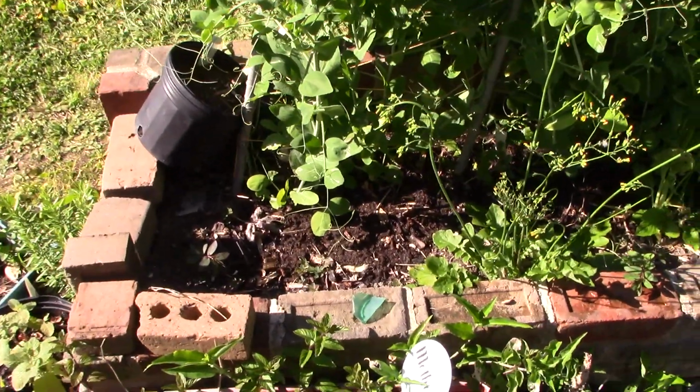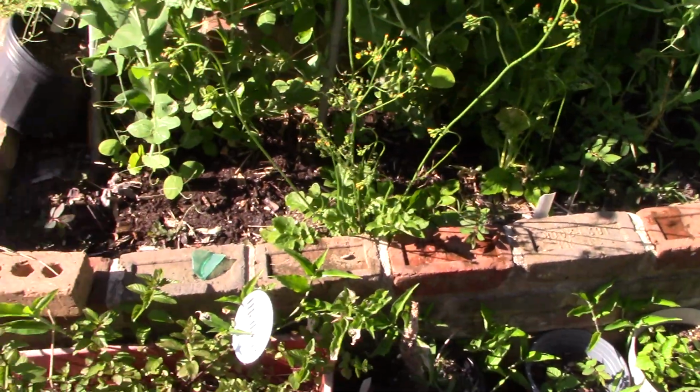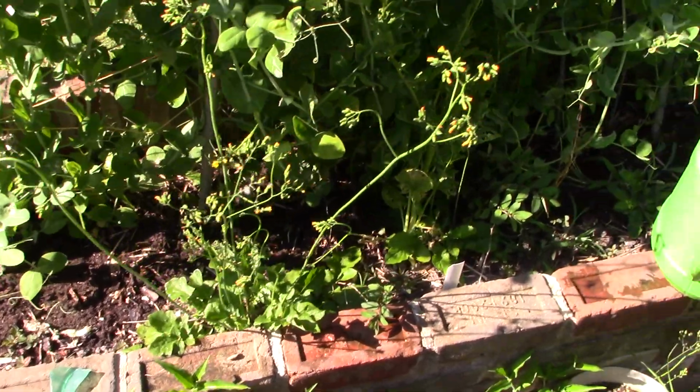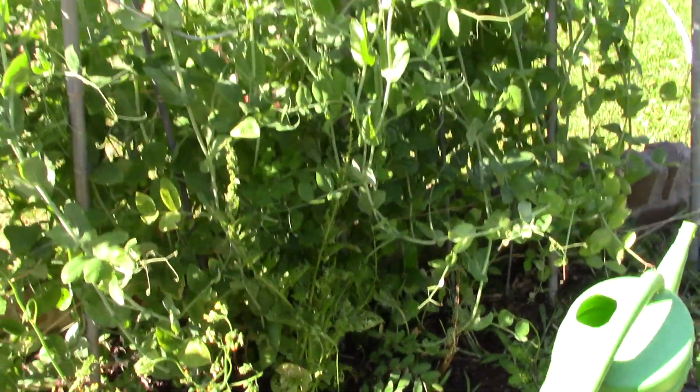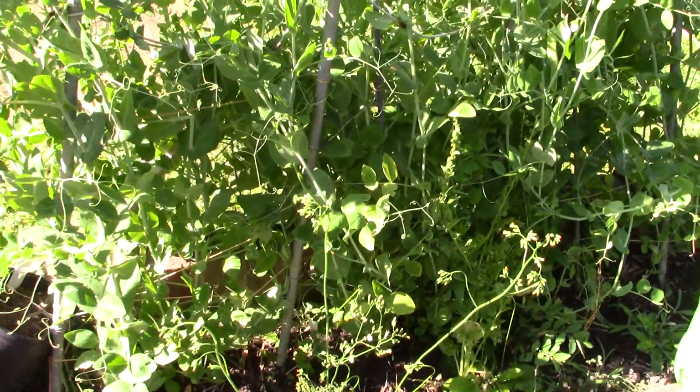And these are my lovely strawberries. Aren't they great? Yeah, I got a pack from a big box store and none of them worked. But that could be my fault. They might have sat for too long. I think I planted them a week after I got them.